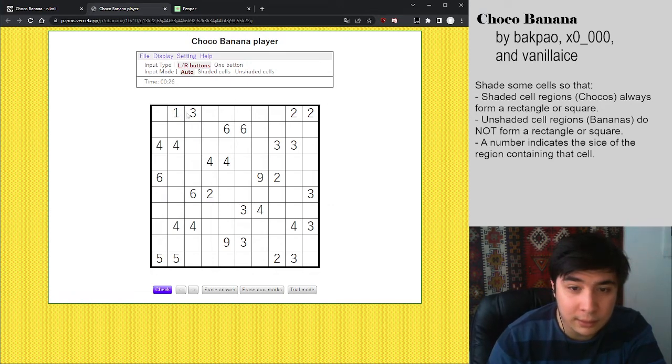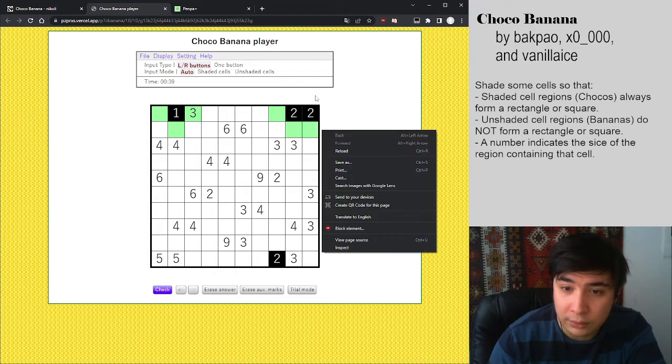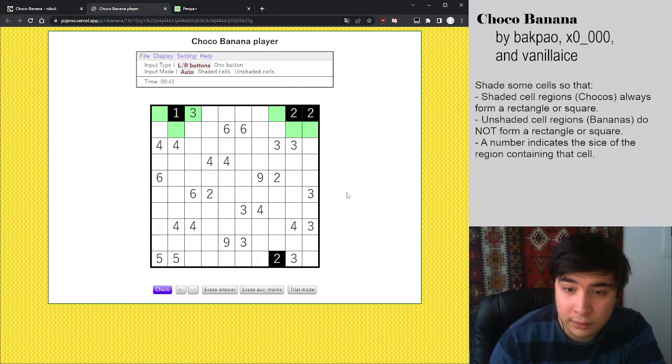we've got 1s and 2s. Those have to be shaded to start things off. The 1 is surrounded. The 2 is surrounded by unshaded cells. This 3 has to be unshaded now. This one has to go out 1, right?